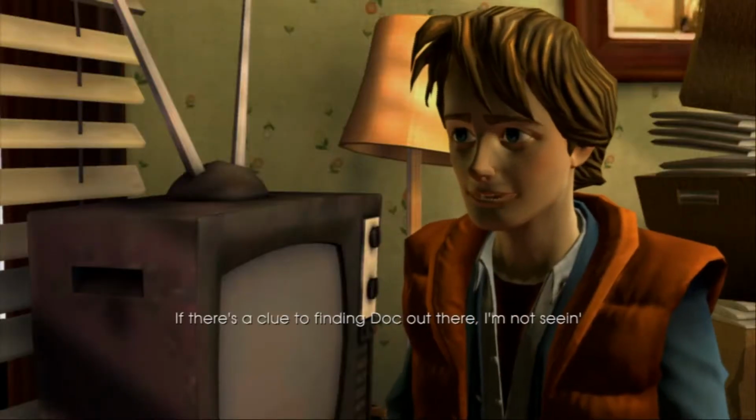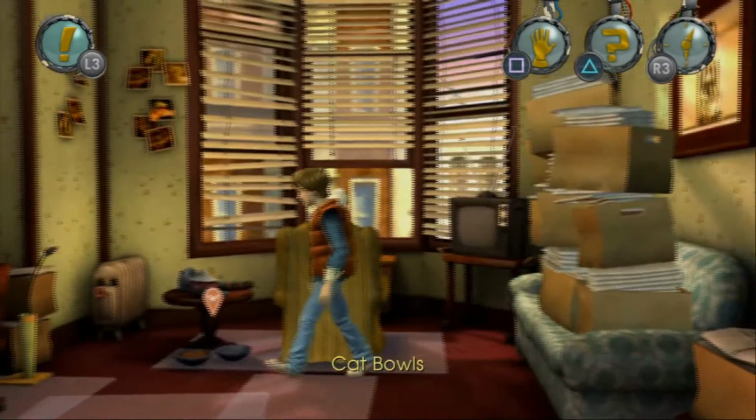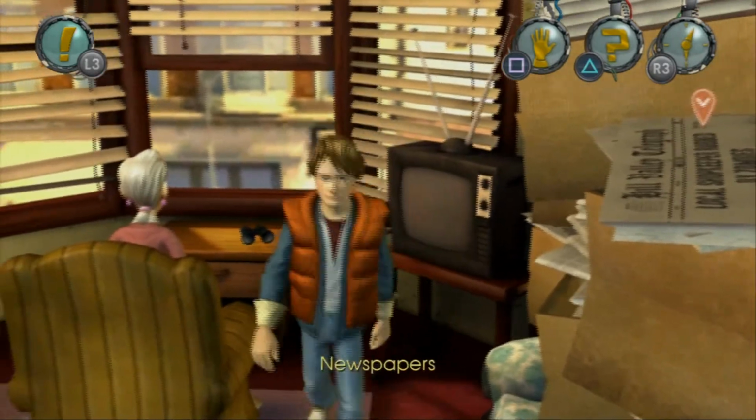If there's a clue to find Doc out there, I'm not seeing it. I don't even know where to start looking. Alright, so now, newspaper? That's what I was thinking. There's probably stuff with the newspapers.